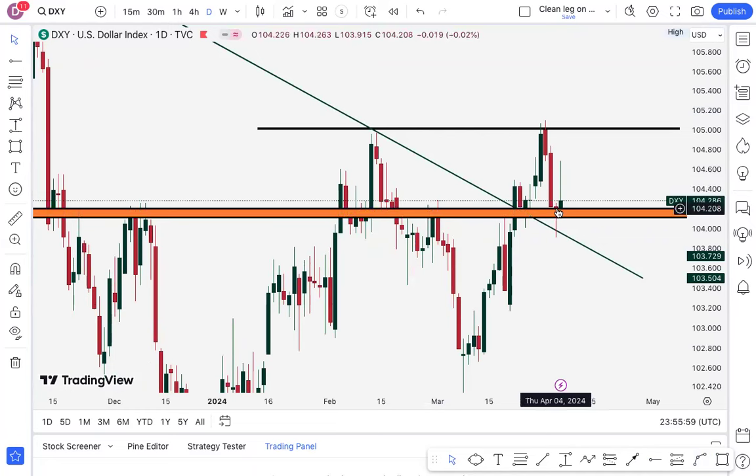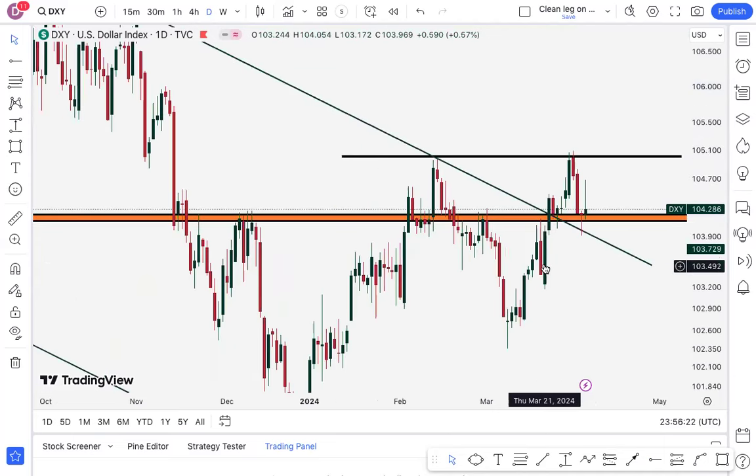All right, so we could see a replay of what happened at this region around the February highs. In the event that we fail to stay above this yellow bar and this trend line, we could see a replication of what this was. We could see this entire move playing out here again. So that's just that for the dollar index.